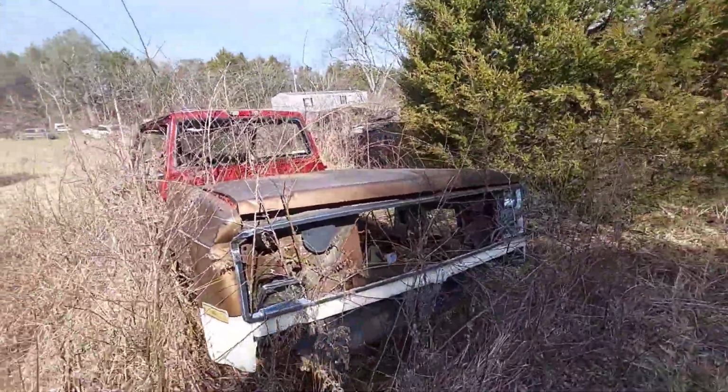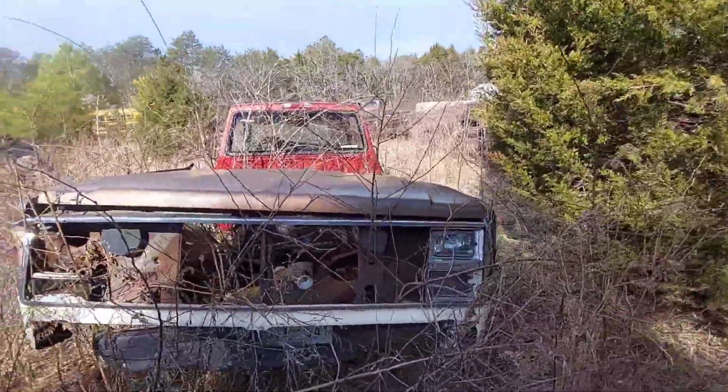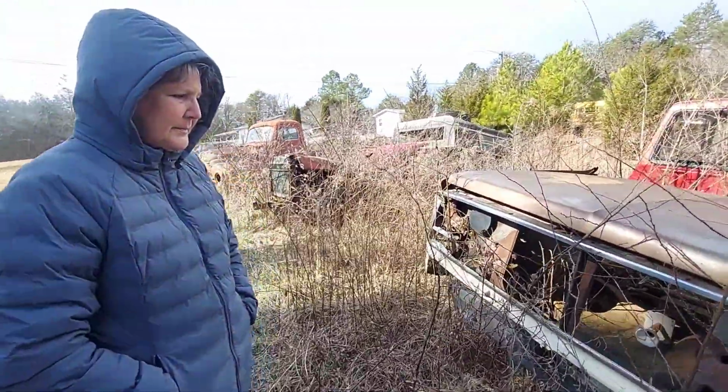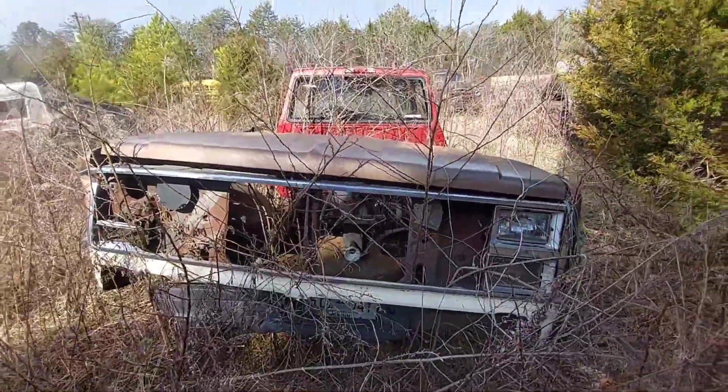Here's a good front end, though. Yeah, that is a good hood. It's got a couple little. Yeah, but I mean, that's a good, good front end, isn't it? Looks like an old train horn.